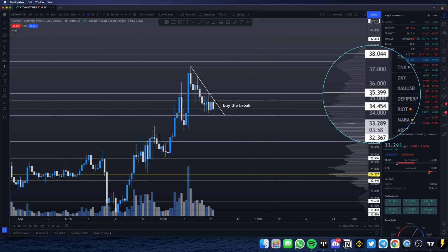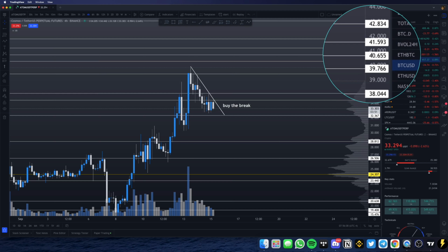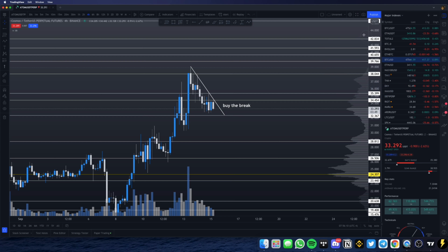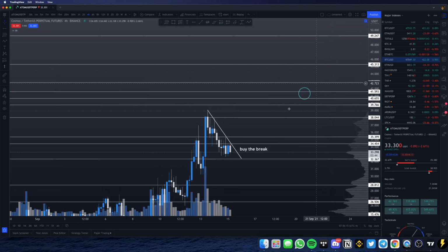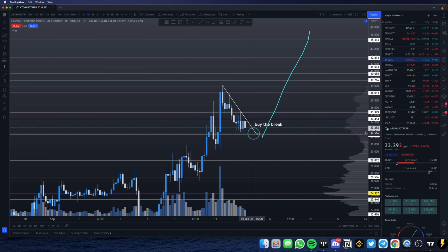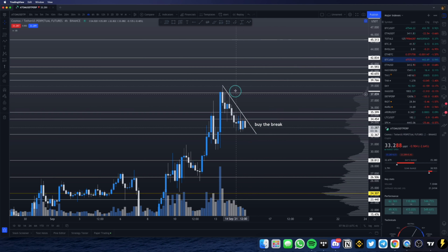So your TPs for this is going to be at 35.4, 38, 39.75-ish, 40.6, 41.6, 42.8, 45.3, and 49.2. Again, you're going to want to take profits on the way up, and at the moment, do look for this level right here at 32.4 to hold as pretty good support.